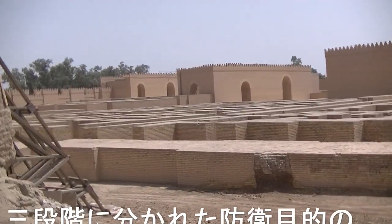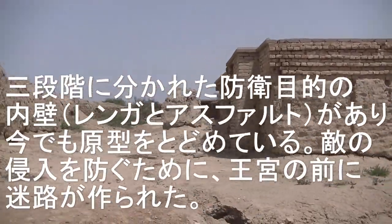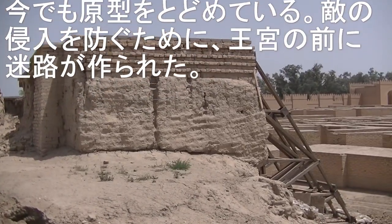Our location now is between the Babylonian city walls. I mean the inner city wall of Babylon, because Babylon at that time was surrounded by two main city walls. The first one is called the outer city wall. It is so far from here. And the other wall is called the inner city wall.